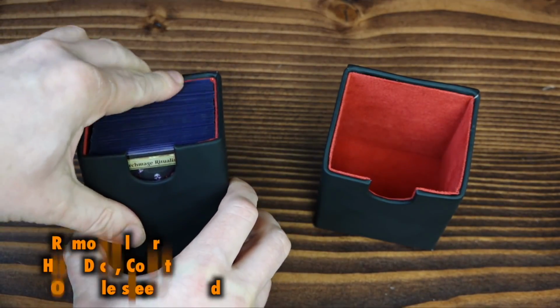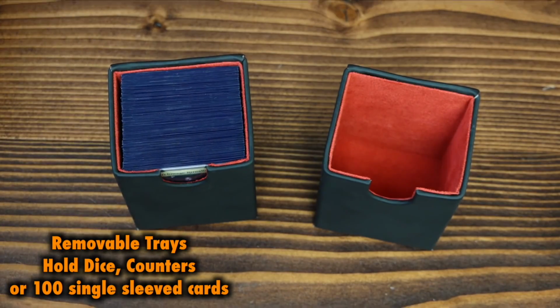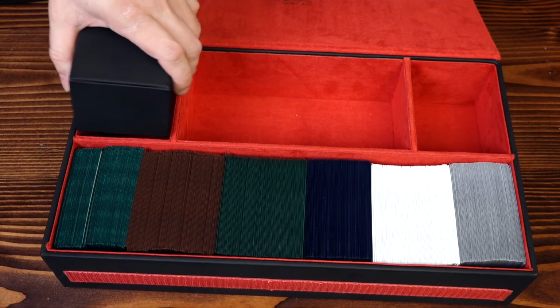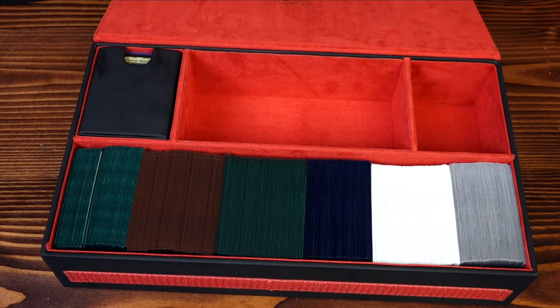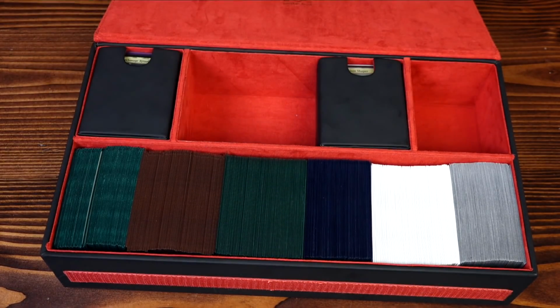Meanwhile, the whole design is incredibly compact. The interior is Dex Protection's signature red suede, and it is real suede at that. The exterior is housed by a smooth matte finish. Now, the game chest is specifically made for storing cards, sleeved or unsleeved, but not deck boxes.